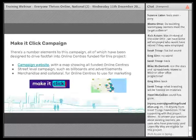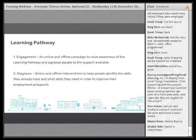I just wanted to take the opportunity to take you through the 4 stages. So the first stage is engagement, and that's the online and offline campaign that we're using to raise awareness of the learning pathway and signpost people to the support that's available at the online centres. And as I mentioned on the previous slide, that campaign is called Make It Click.